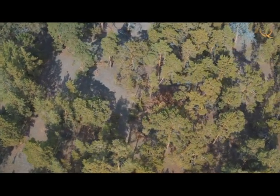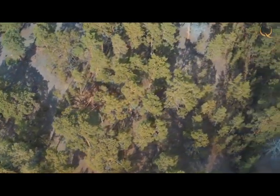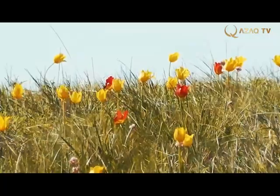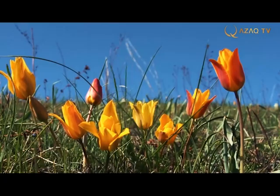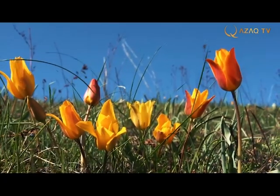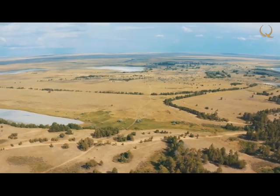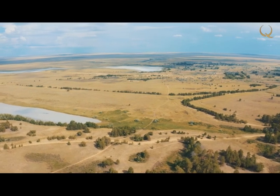Many flowers, trees, and herbs are relict, that is, they appeared in prehistoric times. The main flower of the local steppes is, of course, Schrenk's tulip. The ancestor of all tulips blooms at the end of April, and then everything around turns into a yellow-red carpet.